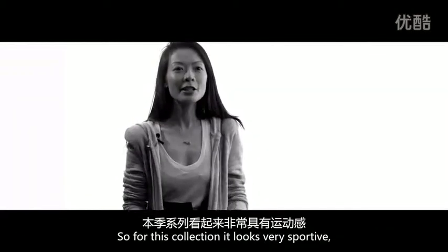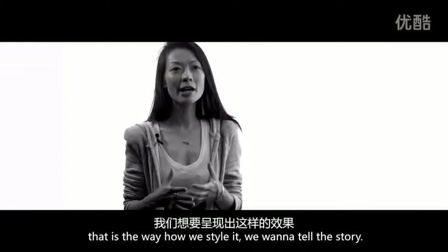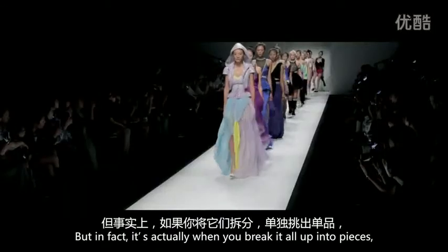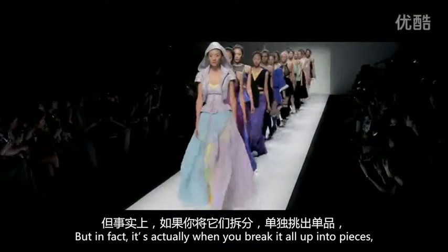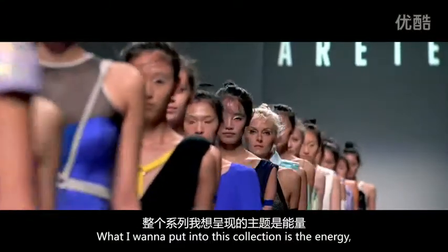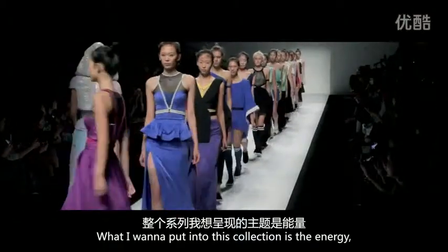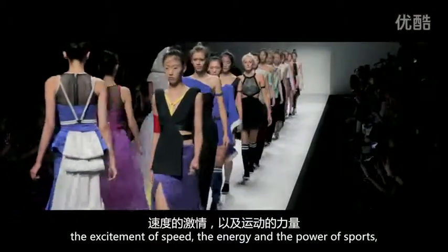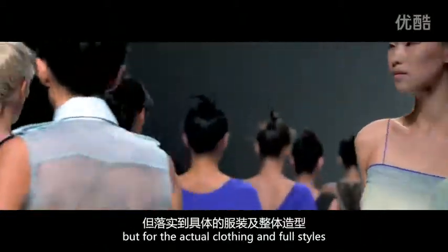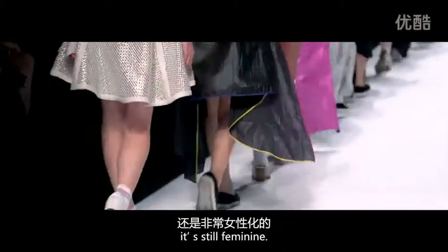So for this collection, it looks very sportive. That is the way we style it. We want to tell the story. But in fact, when you break it all up into pieces, there are a lot of very dressy pieces. What I want to put into this collection is the energy, the excitement of speed, the energy and the power of sports. But for the actual clothing and for styles, it's still feminine.